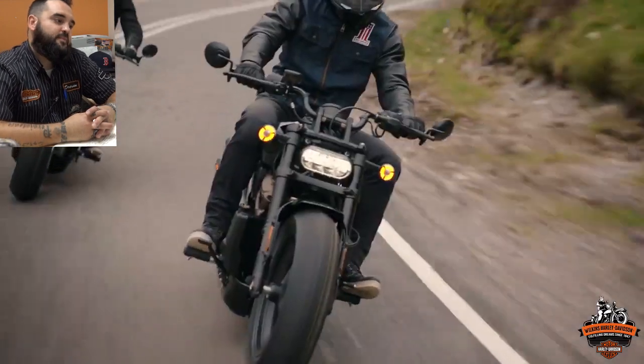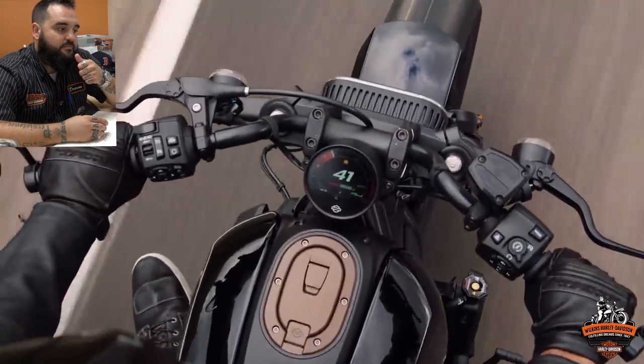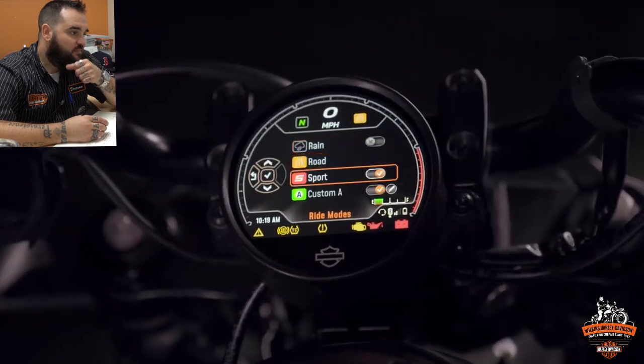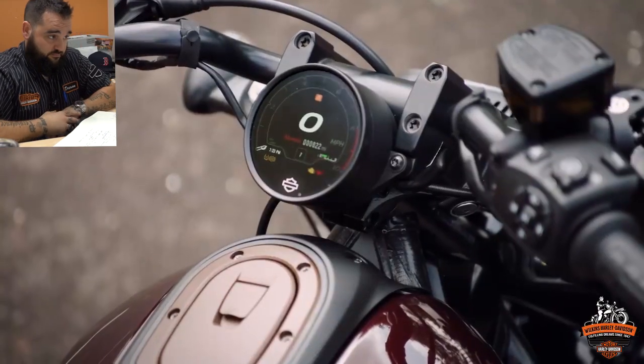For this bike to really find its way into the modern era, we really gave ourselves a ton of freedom with regards to technology. The ride modes are amazing. It totally changes the personality of the bike. So there are 5 ride modes: sport, rain, road, and 2 customizable ride modes. So pretty neat. A beautiful 4-inch round TFT display.